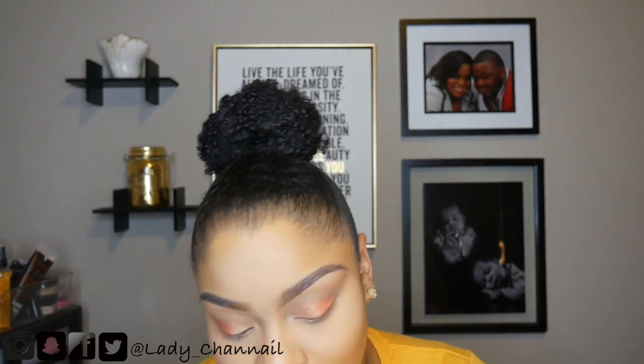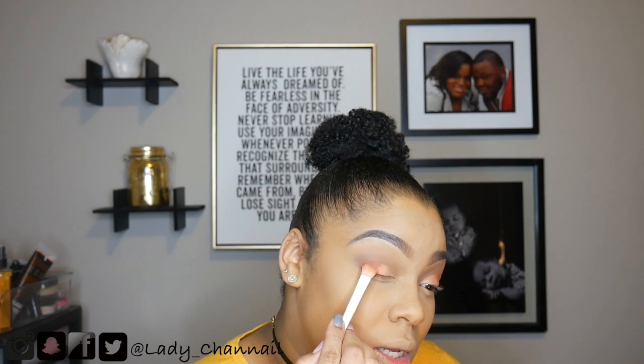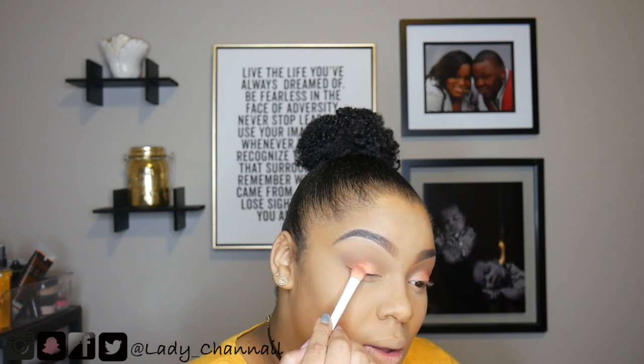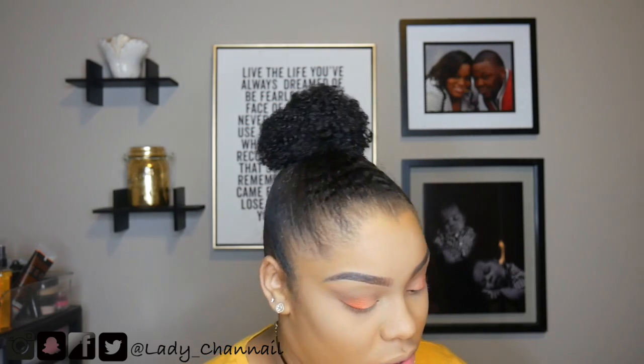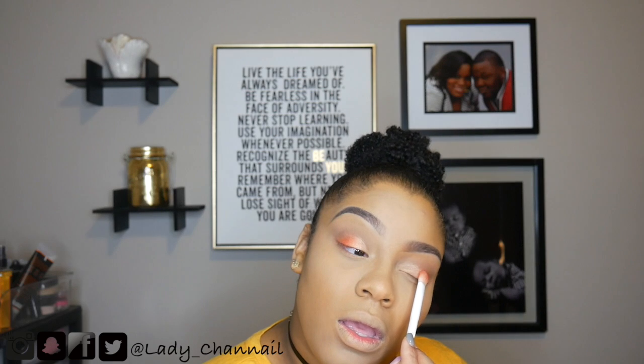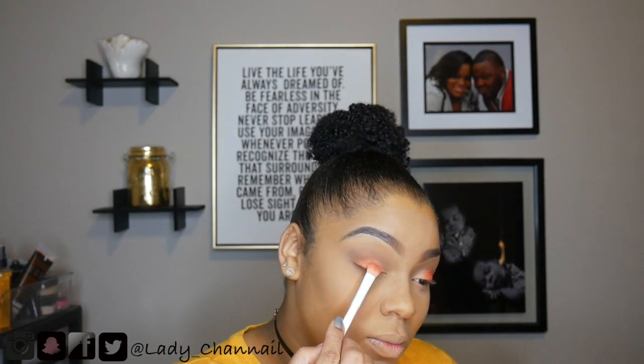Now I'm gonna do the same thing again with the orange shade, just to kind of blend between the two shades. I'm gonna switch back and forth just to kind of marry the two, and blend them out, give it more of a gradient effect. Just like that. Almost like sunset eyes. Isn't that pretty?